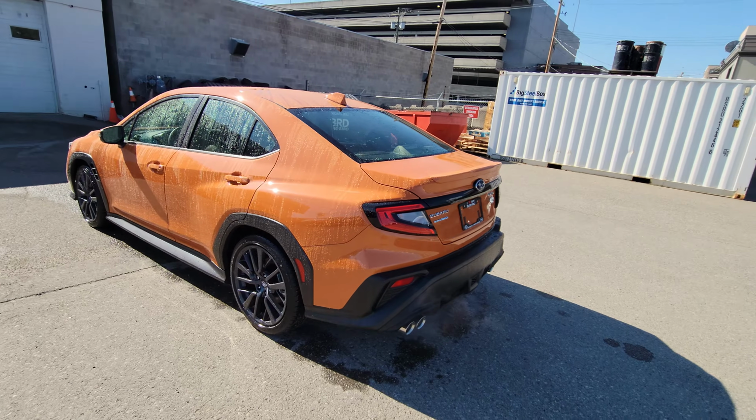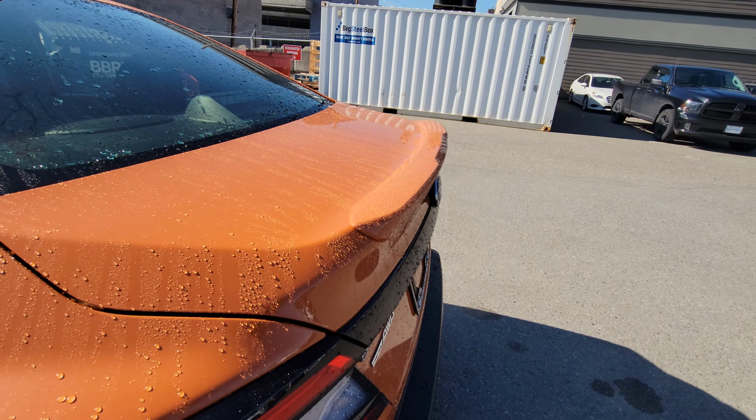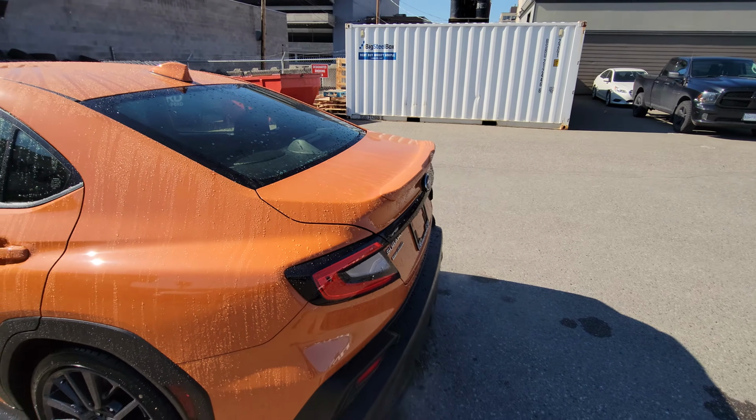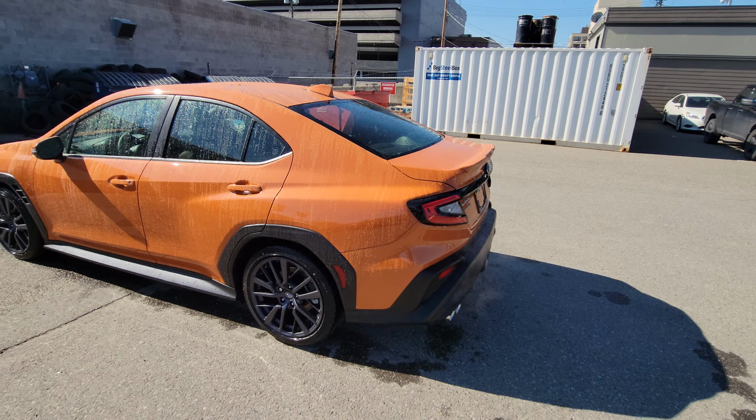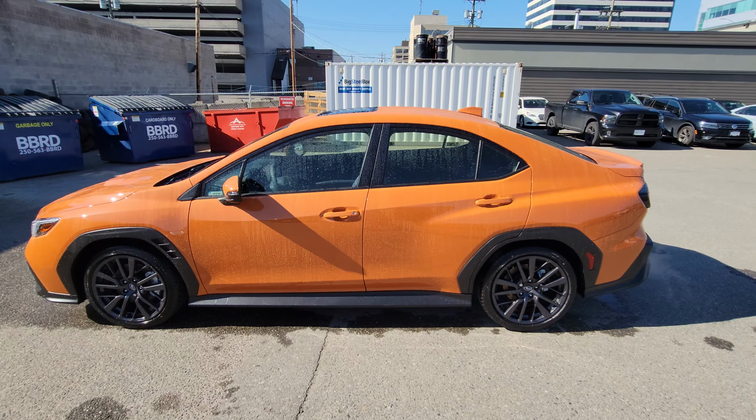And all the Sport Techs and the Sports come with this little lip spoiler, and I'm sure someone's eventually going to replace that with a huge duckbill. Maybe not on this particular car, but the aftermarket will be huge in support of these.